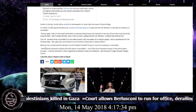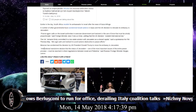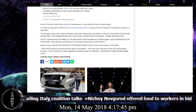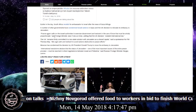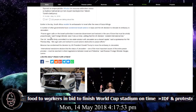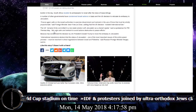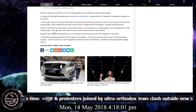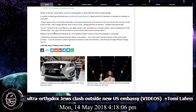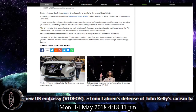A number of other governments have condemned Israeli actions in Gaza and the U.S. decision to relocate its embassy to Jerusalem. France again calls on the Israeli authorities to exercise discernment and restraint in the use of force that must be strictly proportionate, said Foreign Minister Jean-Yves Le Drian, adding that the U.S. decision violated international law. The UK remains firmly committed to a two-state solution with Jerusalem as a shared capital, said a spokesman for PM Theresa May. We urge calm and restraint to avoid actions destructive to peace efforts.